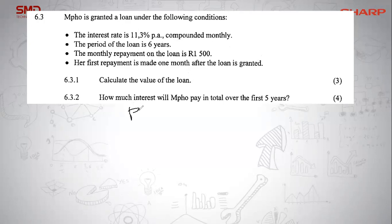This is a present value formula, so we're just going to substitute that in. And then once you've worked out the present value, you use it to work out how much interest will be paid in total. Sorry, I'm just going to rush through this because we still have quite a bit to do, and it's already been an hour. So the present value, and then how much interest will she pay?